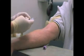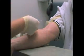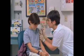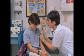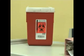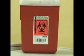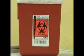Needle sticks are one of the most common ways diseases are transmitted on the job. Do not bend, recap, shear, or break needles and other sharps. Place all sharps in an appropriate, puncture-resistant, leak-proof, color-coded container immediately after use.